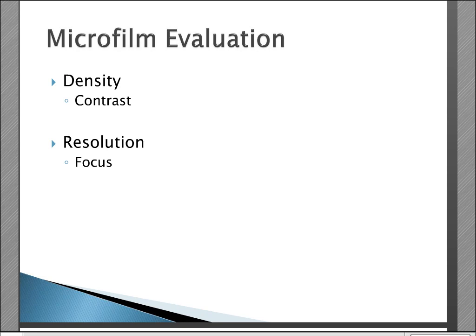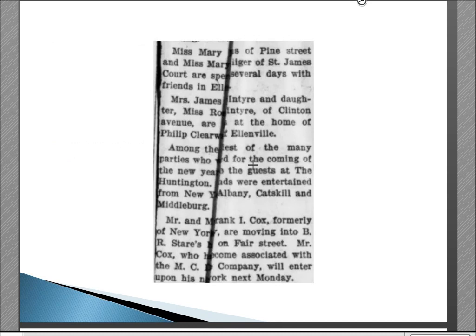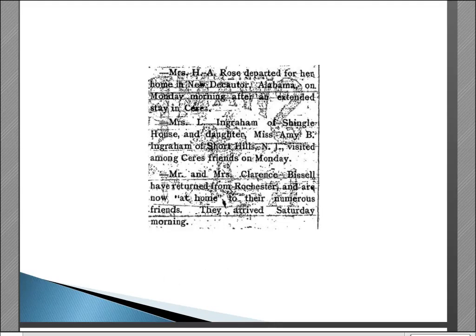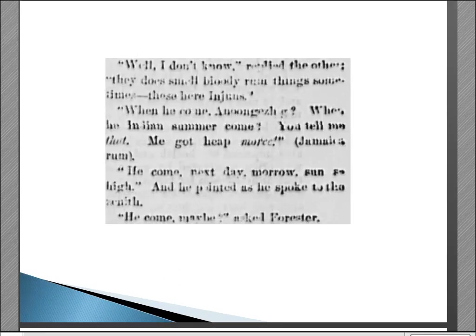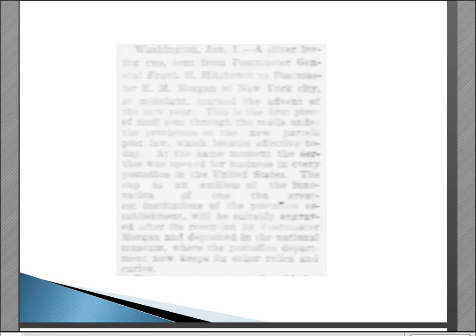So now we're going to look at a couple examples of what you could get from microfilm. You could end up with images that look like this, or like this, or like this. Here's another one, and one more. Here's an issue of contrast not being ideal.